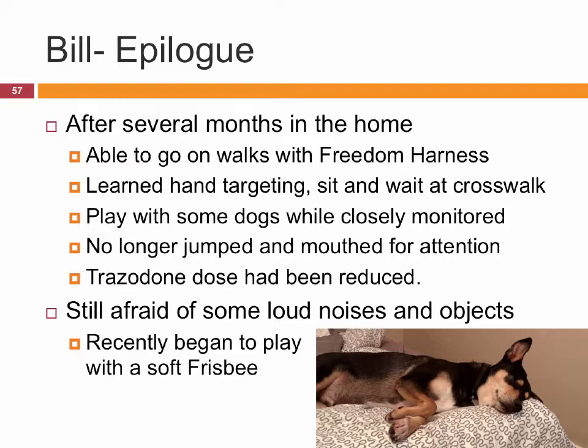He learned how to hand target. He learned how to sit and wait at the crosswalk. Anybody ever think this dog could do that? Jump, grab, turn, down. Oh my God. That's impulse control, right? He could play with some dogs. They found some dog buddies for them, and as long as they had kept it under control, he did well, which is another good form of enrichment for him. He no longer jumped and mouthed for attention.